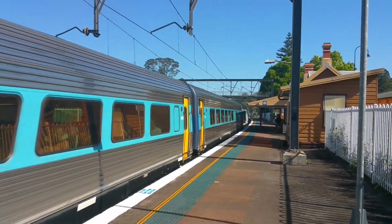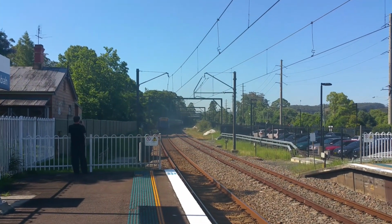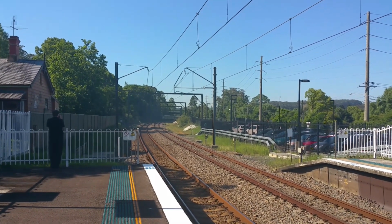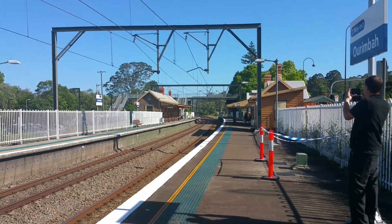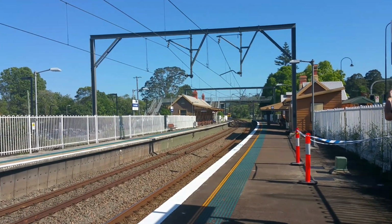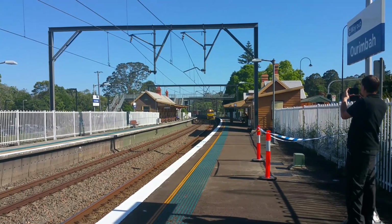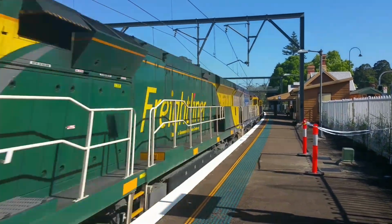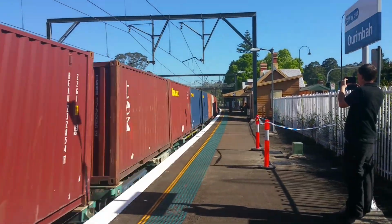And we've got an Oscar approaching platform number 2, Hamilton Newcastle service. H1. H1 now departing platform number 2, Hamilton Newcastle service.